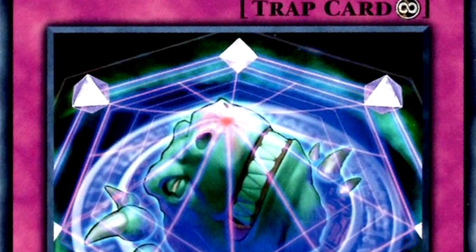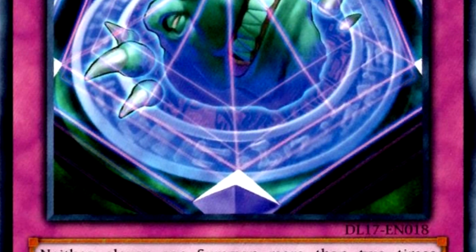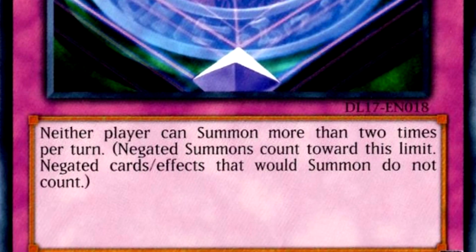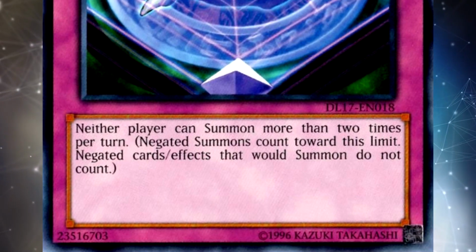Yes, it is a rarity upgrade, and I know the card has technically seen a rarity upgrade with those old Duelist League promo cards that have the differently colored names, but overall it still didn't have a holographic version in the TCG, and it is a card that is being played still to this day. You see it in side decks of decks like Altergeist and sometimes Subterra Guru strategies.